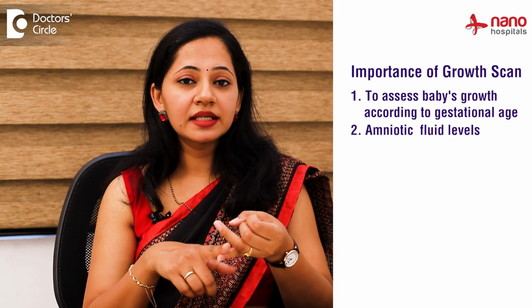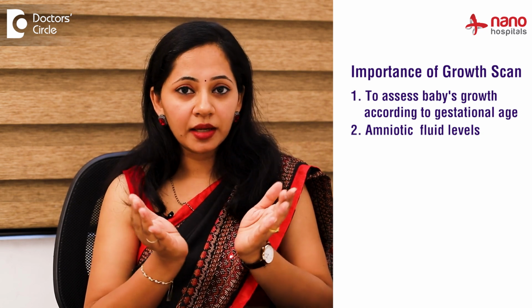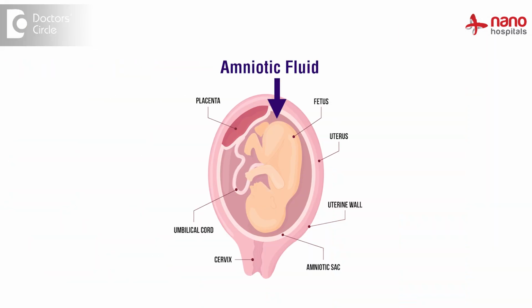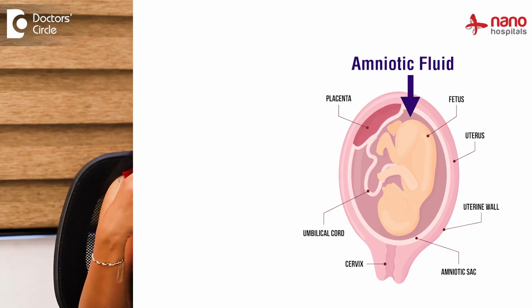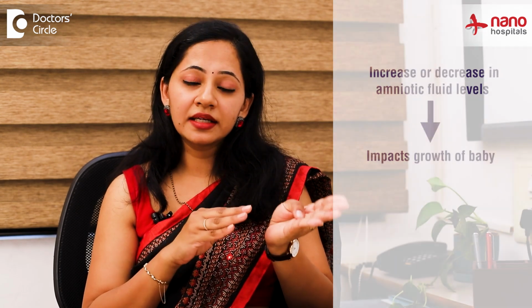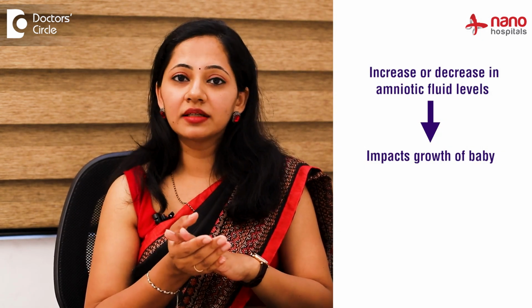Second important thing is the fluid level around the baby. Now the baby is in a sac called the amniotic sac, and that is filled with a fluid called amniotic fluid. This is an important one because it is through this fluid that the baby receives all the nourishment. And it is very important that the amniotic fluid levels are adequate. Any increase or decrease in the amniotic fluid will significantly impact the growth of the baby. So the second thing we see in a growth scan is the amniotic fluid levels.